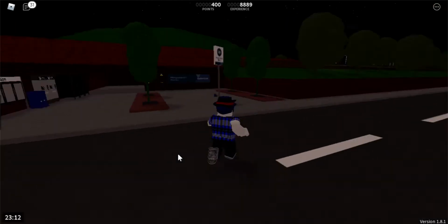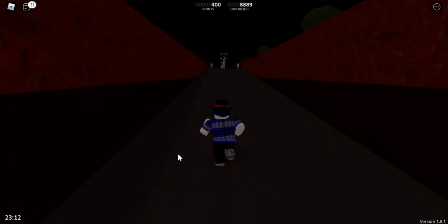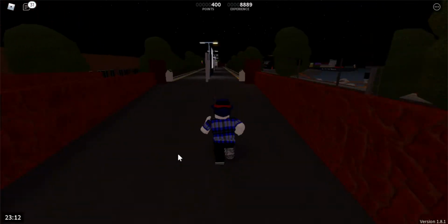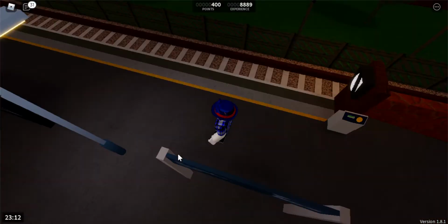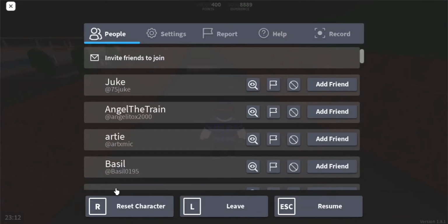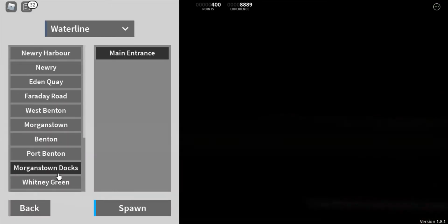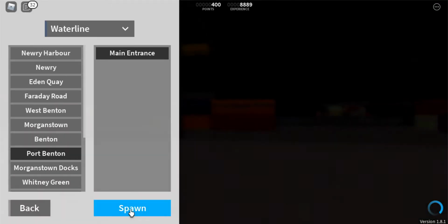And also, Morganstown Docks, as you can see. Morganstown Docks looks alright. Yeah, it's fine. Just a small two-island platform station. I'm just going over those things, because I forgot if I went over them in my 1.8.0 review. I think it looks good.